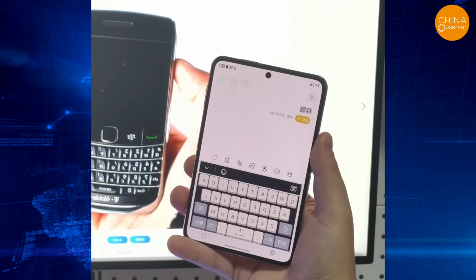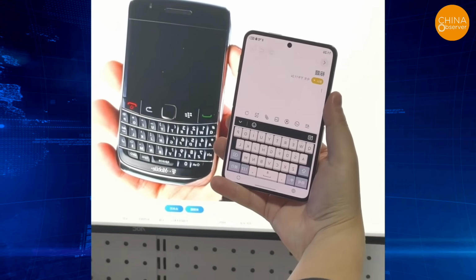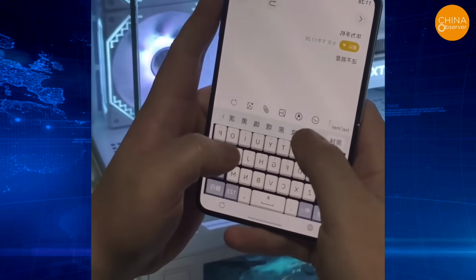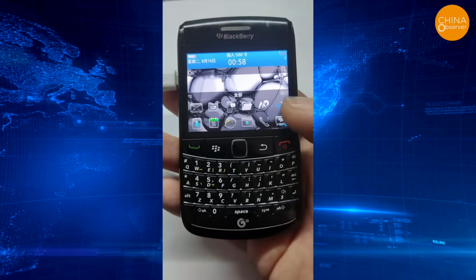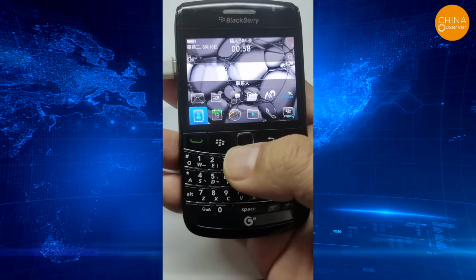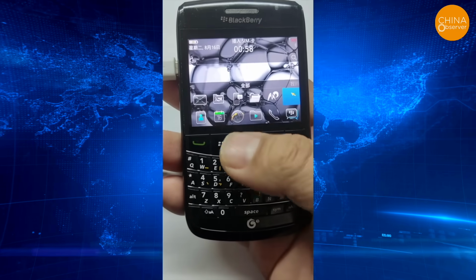She also found an image of the BlackBerry 9788 and compared it to the Pura X. The size proportions were very similar, especially when the virtual keyboard was activated, as its position closely resembled that of the BlackBerry's physical keyboard. The BlackBerry 9788, released in 2011, was known for its sturdy build and keyboard-centric design. While some appreciated its solid feel, others found it too bulky.